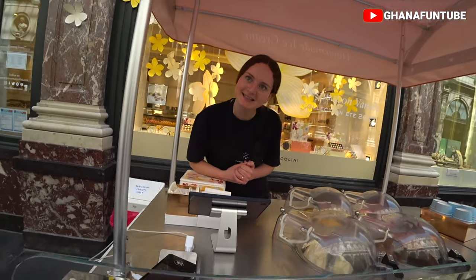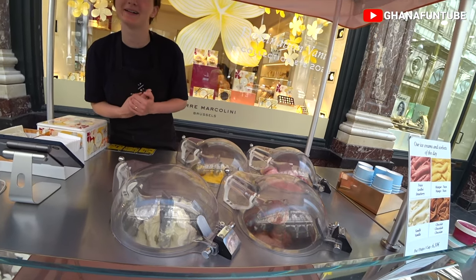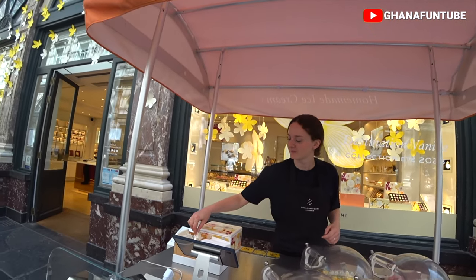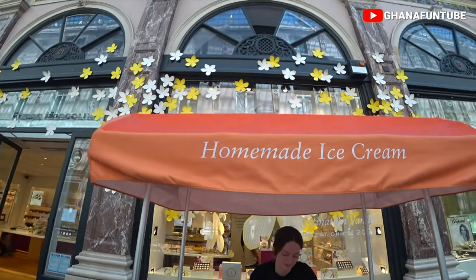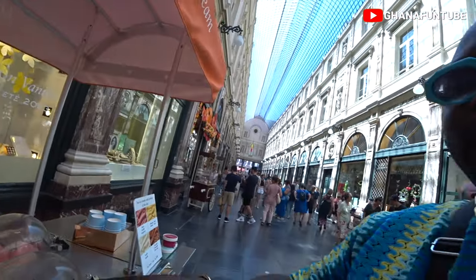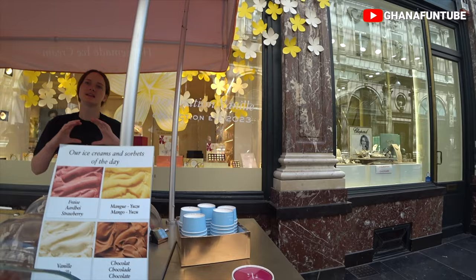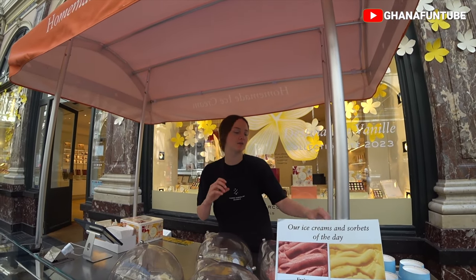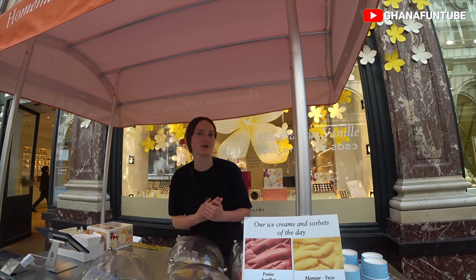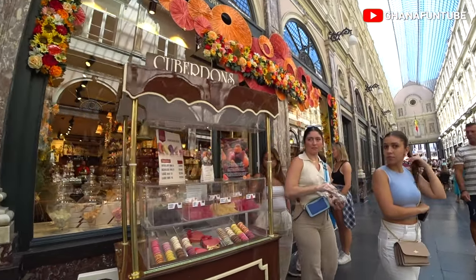Bonjour. Do you want to taste? Oh yeah. This is mango yuzu, strawberry, chocolate and vanilla. It's a homemade ice cream? Yeah. Thank you. From Pierre Marcolini. It is 6.50 for two flavors in one big bowl. Oh, thank you. Even for two people, it's okay. Wow. That chocolate ice cream is divine.